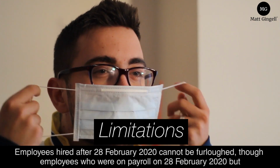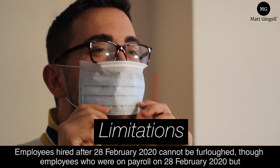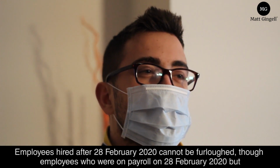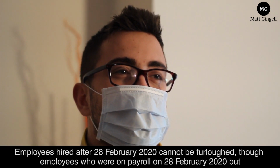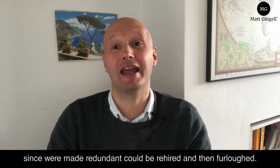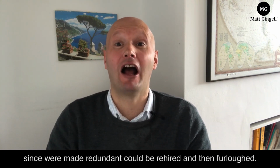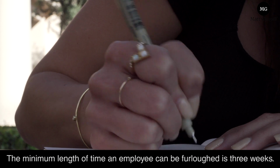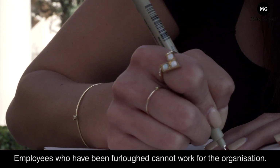Employees hired after the 28th of February 2020 cannot be furloughed, though employees who were on payroll on the 28th of February 2020 but since were made redundant could be rehired and then furloughed. The minimum length of time an employee can be furloughed is 3 weeks.